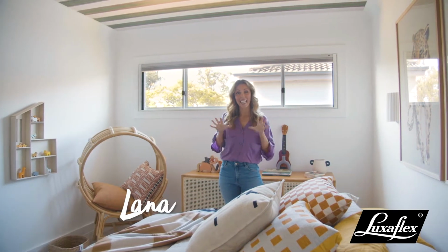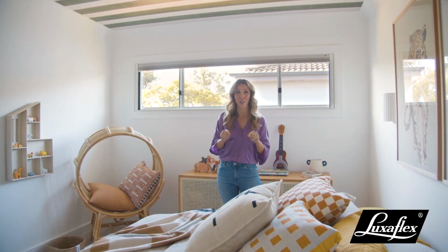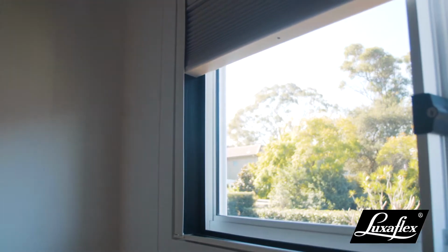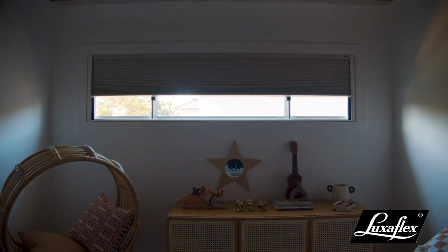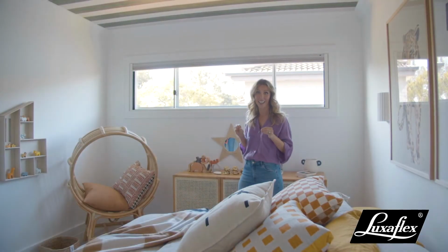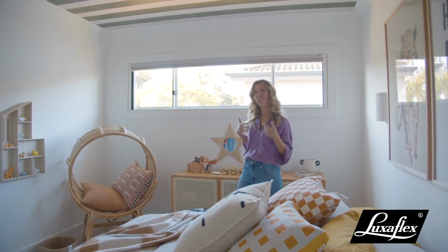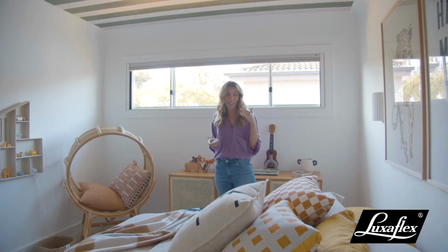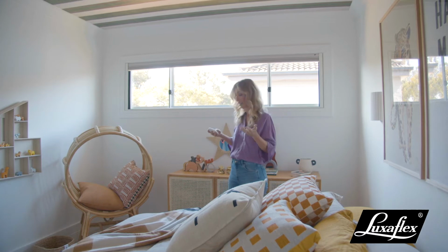I'm here in a kid's bedroom and I want to show you the coolest thing in here of all, actually the Duette shades that cover this window. These are amazing. These block out the light. I'm going to show you how they've got this Duette LightLock system, which ensures no light can get around the edges, which is great for a baby if you want them to sleep in, or personally, someone like me who loves to sleep in on the weekend, I'd love these too.